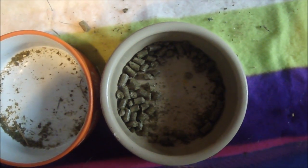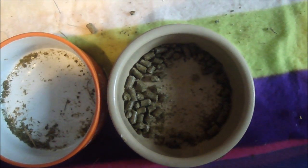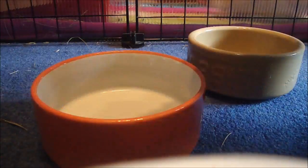I will actually throw these pellets away because they are still those extra sensitive ones that I got from XL, and they never really liked them, to be honest, and now they've all gone. Most of them probably got thrown away rather than eaten, but I'll also give the pellet bowls a quick rinse out and dry. So that's what I'm going to do now.